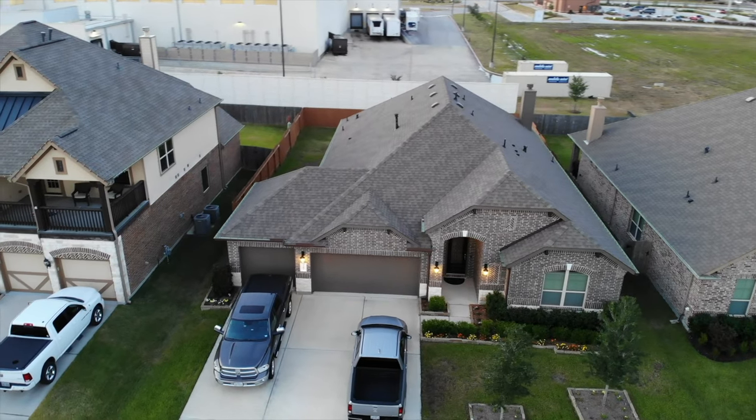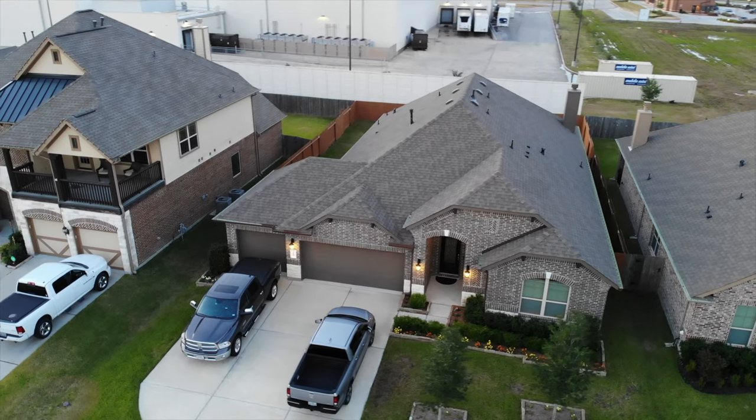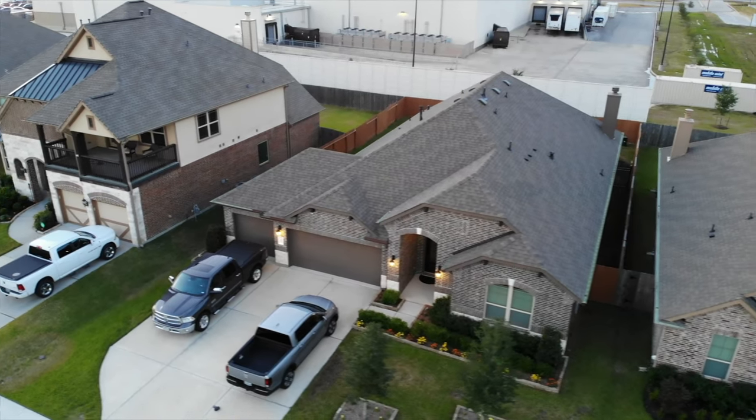Our story starts in the fall of 2020. The first downsize was to go from this 2,600 square foot home to a 1,200 square foot rental.